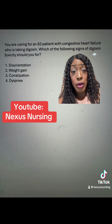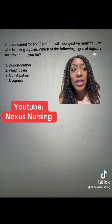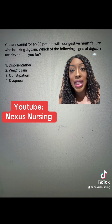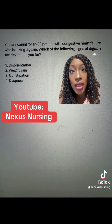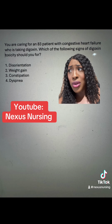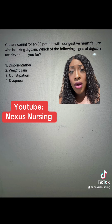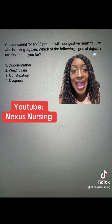If that patient is experiencing dyspnea, what do you think is happening? First of all, let's take a step back. Let's talk about why they're taking digoxin. What's happening to this patient? They're having congestive heart failure. They're holding on to way too much fluid. The heart cannot handle all that fluid they need to pump out to the body. That fluid's got to go somewhere. Where does it end up going? To the lungs. So that patient starts having difficulty breathing, shortness of breath, crackles in the lungs, all that good stuff. We're thinking left-sided heart failure. So we see difficulty breathing. That patient's condition is getting worse. So that digoxin isn't as effective as we would like it to be.